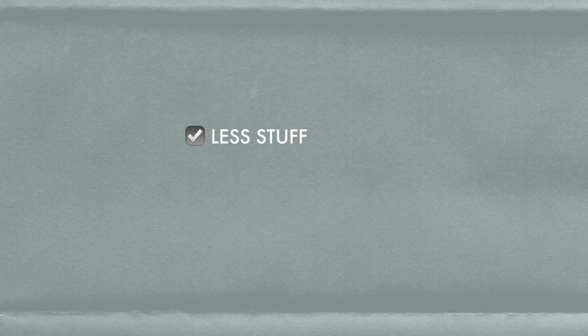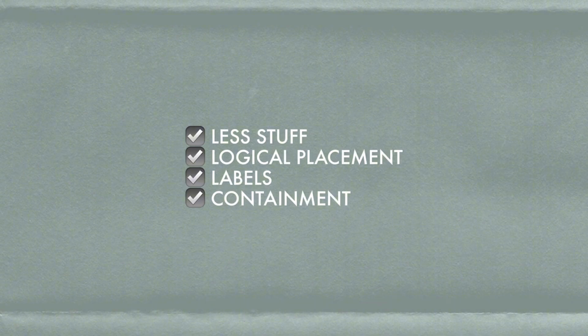By implementing these 4 key elements, you're not just tidying up your spaces, you're creating sustainable systems that support you and your lifestyle and make it easier for everybody else around you to maintain that organization too.